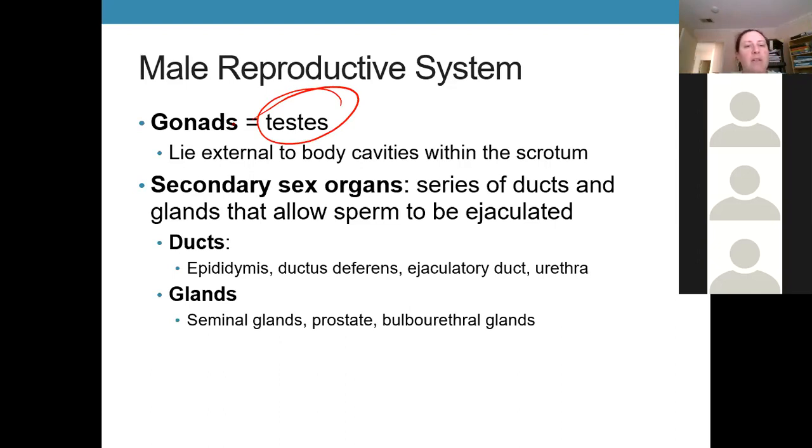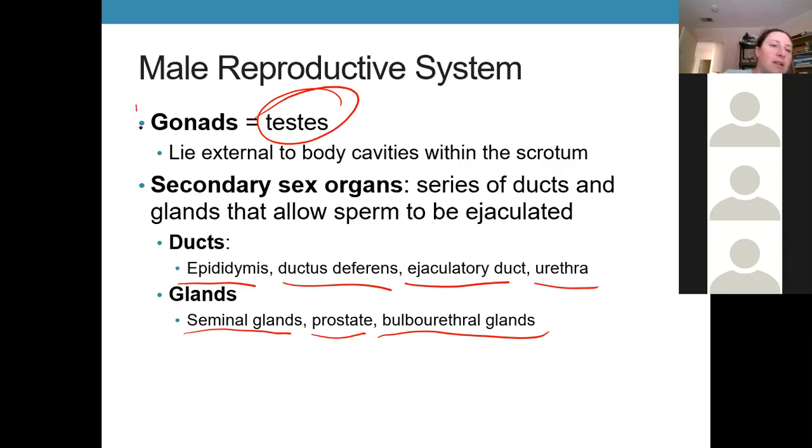And then all of the secondary sex organs in men are ducts and glands, whose purpose is to give the sperm an exit as well as a bunch of support. We'll be going through these ducts one at a time, but from the testes to outside are the epididymis, the ductus deferens, which has a bunch of names, we'll talk about that, the ejaculatory duct and the urethra, and then the supporting glands. We have a pair of seminal glands, a prostate gland, and a pair of bulbourethral glands. We'll go through all of those in more detail. This is just your overview. So we're going to start at the gonads and work our way out.